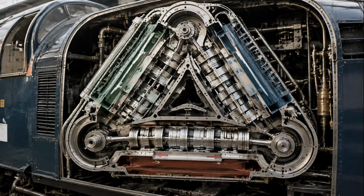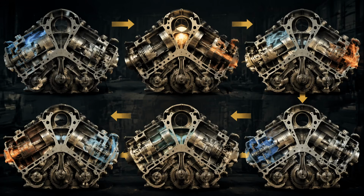Inside DP1 was the idea that mattered. Each Napier Deltic engine arranged its cylinders in a triangle with a crankshaft at each corner and pairs of pistons moving towards one another inside each cylinder. There were no conventional cylinder heads. The opposed pistons uncovered inlet and exhaust ports as they moved, while the triangular layout allowed three cylinder banks to share three crankshafts. The geometry packed remarkable output into a compact engine.